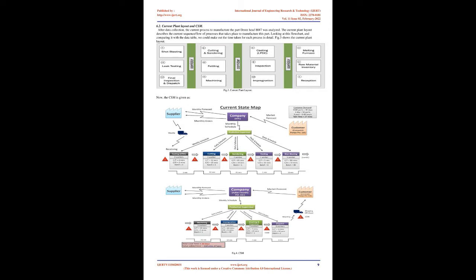For the problem statement. The manufacturing process of the part Deutz-Head 8047 was analyzed at Acknowledgement Foundry Private Ltd. It was observed that the cycle time of the part was quite less than the takt time, due to which the monthly customer demand of Concentric Pumps Private Limited was easily met, but because of the cycle time being less than the takt time, there was unnecessary inventory and overproduction seen. This in turn created excessive lead time, resulting in high storage costs and thus making it difficult to detect defects.